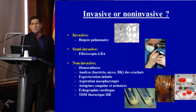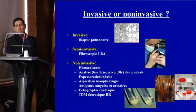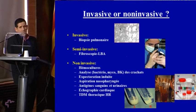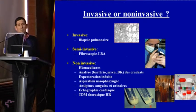So to make the diagnosis, you can choose between an invasive or non-invasive diagnostic strategy. Invasive, a few years ago, was the pulmonary biopsy. But in patients with severe hypoxemia and deep thrombocytopenia, it's a problem. So in the late 80s and early 90s, bronchoscopy and BAL replaced the pulmonary biopsy, and it provided a diagnosis in about half the cases, and in the other half it was very difficult.